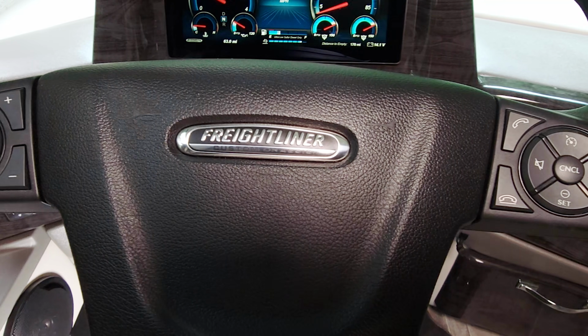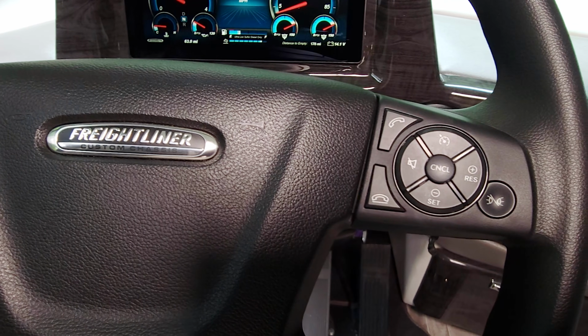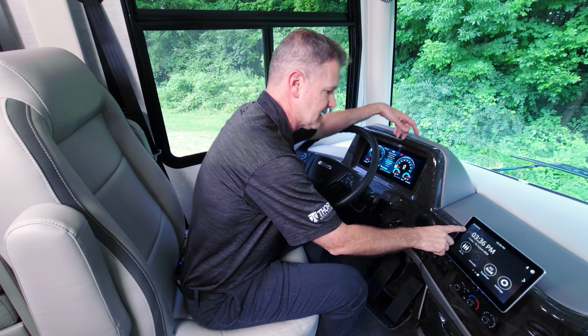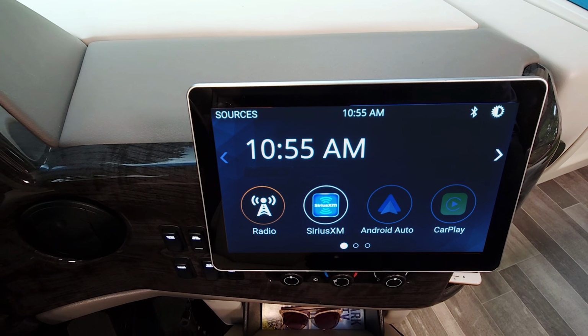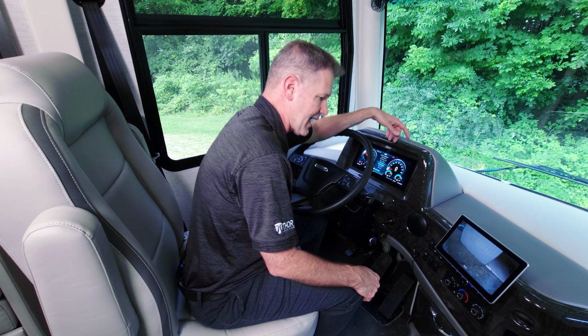The buttons over here are going to be for your cruise control, Bluetooth phone calls, and then that takes us to our infotainment center because this has Bluetooth on it. Gonna go through this pretty quick because everything you need is here, from Sirius XM satellite radio, Android Auto, Apple CarPlay. You can pull up your backup camera at any time.